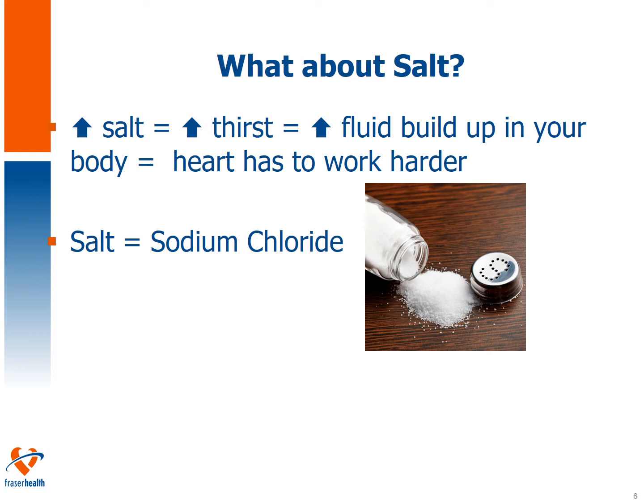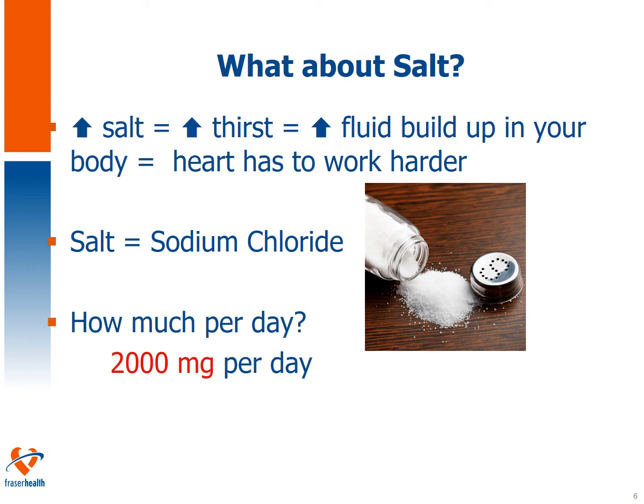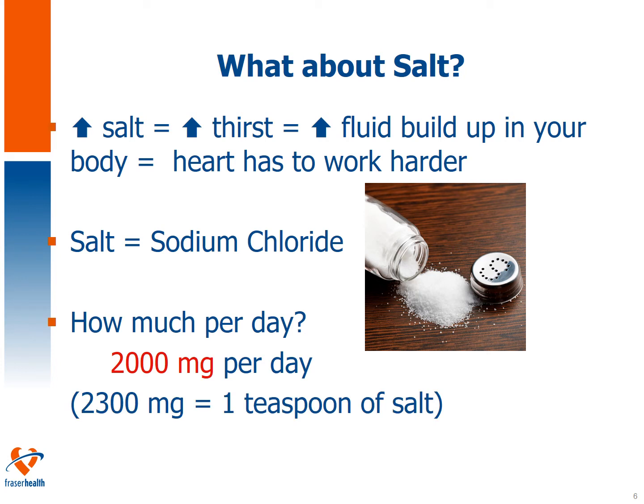In fact, there's no such thing as a salt-free diet. And it's not that you need to follow a salt-free diet, even if there was such a thing. So the question is, how much can you have a day? And the answer is 2,000 milligrams. The next question I always get is, well, how much is in a teaspoon? A teaspoon is 2,300 milligrams of sodium.